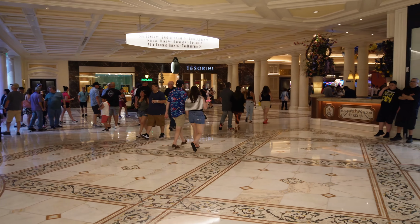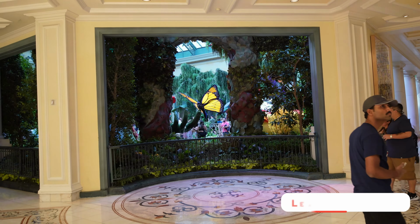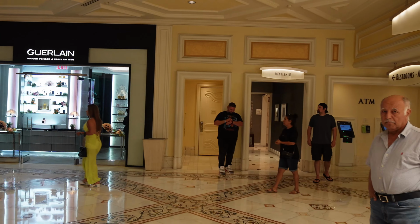All right, if you've never been here before, there's the main lobby right there, and there's the conservancy. So it is directly off the main lobby and really easy to find when you get to the Bellagio. And if you follow to the right here, the parking garage is over this way.